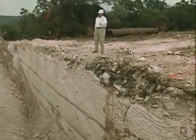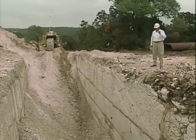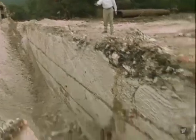This bore pit has the square walls because of the trencher's cutting ability. This enables safety. This keeps the personnel down in the pit from big rocks falling on their head, and that hurts.